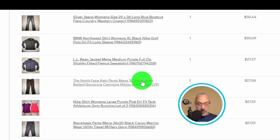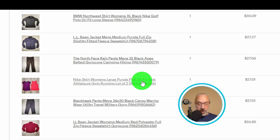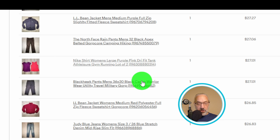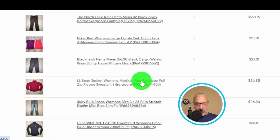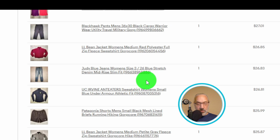It sells pretty good. Some North Face rain pants, they're belted and pretty nice rain pants for hiking. Some Nike shirts. These are just some basic athletic, maybe gym or running shirts. I picked up a couple of them that were the same size, lotted them together. Not a bunch of money there, but they sold okay. Here's some Blackhawk pants. These sold pretty quickly for me.